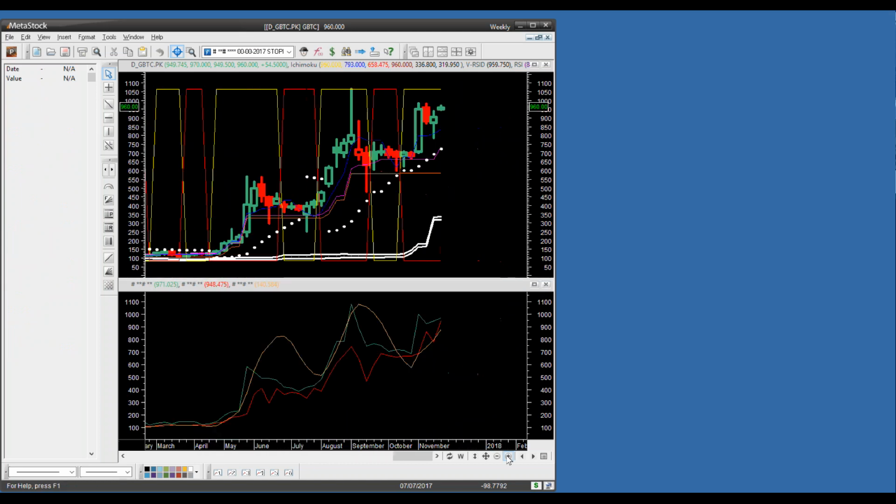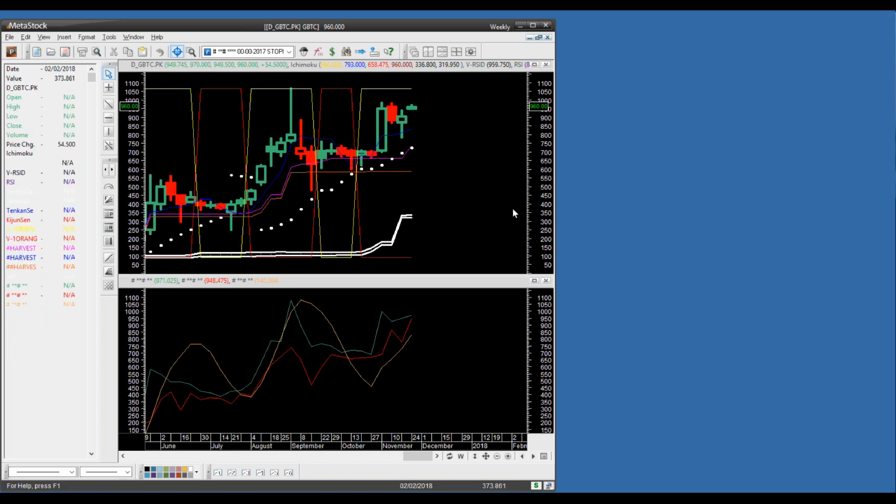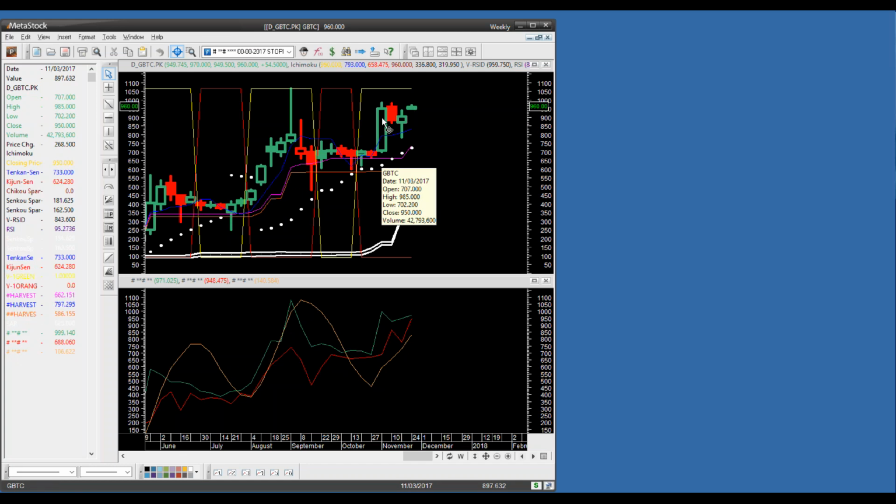GBTC. As you can see here, it is gunning for the pointer that was created on the week of September the 1st, 2017, when it hit a high of $1,064.95. So far, we're at 960. It failed back here on the week of November the 3rd, hit 985. And then we pulled all the way back to 785.50.